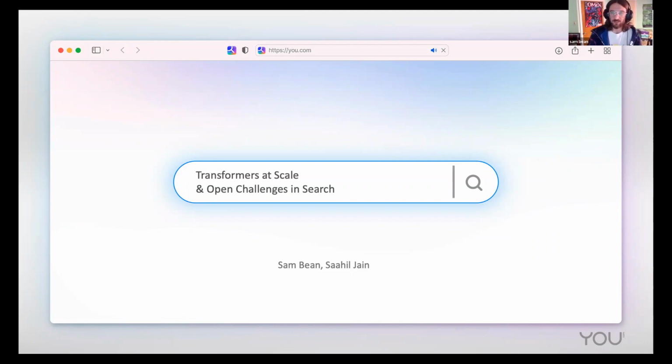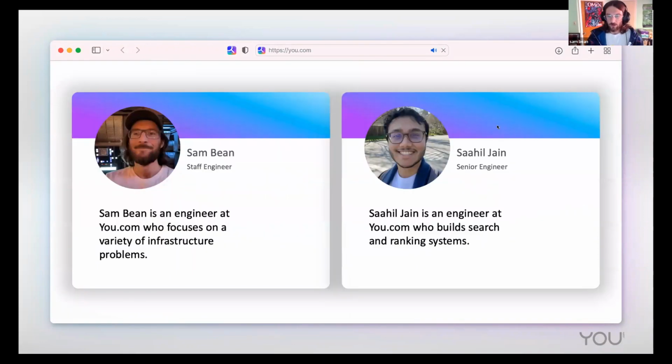So today we're going to be talking about running transformers at scale, and also open challenges in search. We're going to do a quick round of introductions, go through an agenda, and then we'll just get right into the content. I'm Sam Bean. I'm an engineer at U.com. I focus on a number of infrastructure problems between our data and ML and general stack. And with me is... Hey, I'm Saahil. I'm an engineer at U.com who focuses on search and ranking systems.